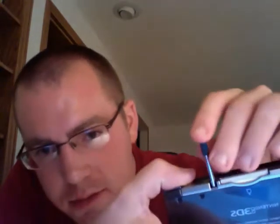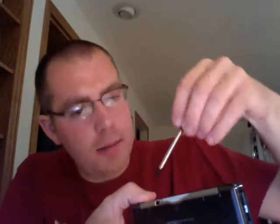I can actually show you here. So this right here is where the stylus goes. Because I have it so big, obviously it's not going to fit in there. But yeah, you can store your stylus there. So you almost have to look for it first. But yep, it comes out just like that.